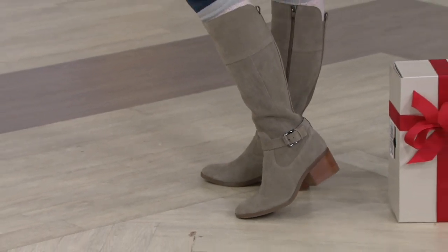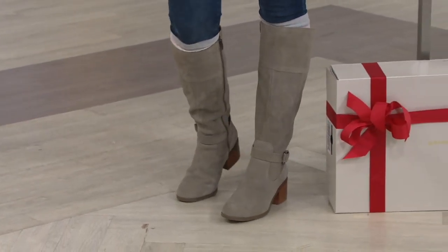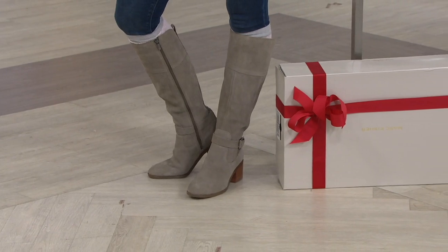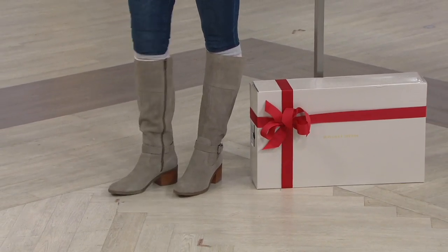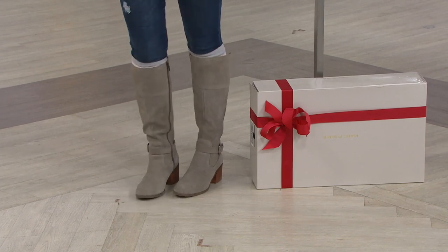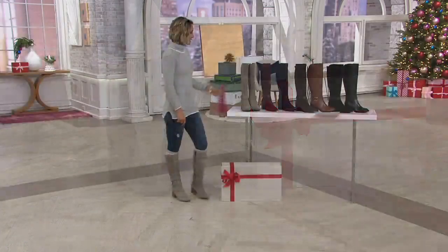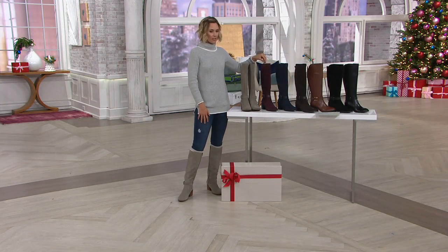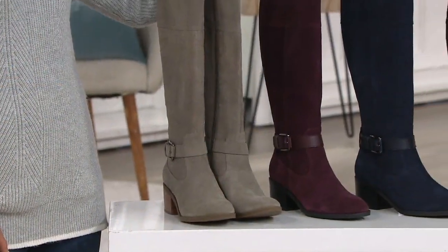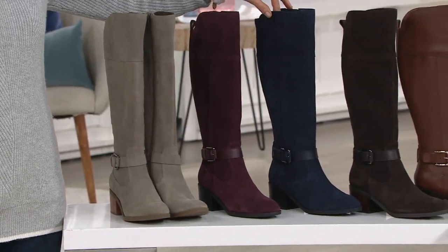Look how cute these are. This is the taupe in the suede. And just for reference, yes, I do have a bit of an athletic calf, but I have just the regular calf and the regular width in a size 10 on, and they look just fantastic. This is your taupe suede, my favorite. This is your suede burgundy. This is the navy suede.